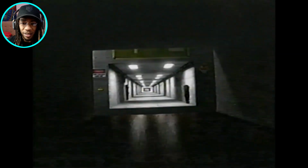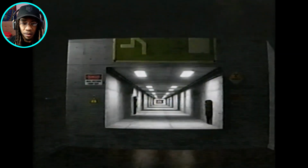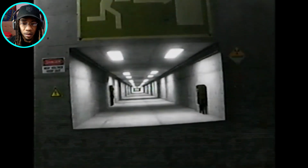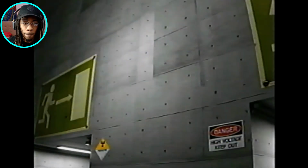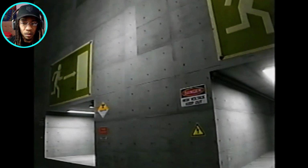This is giving me parking garage vibes. Yo, what kind of room is this? What the fuck? What the hell? How you gonna get past this level, bro? This isn't real. I don't understand. I don't know how he got past that.